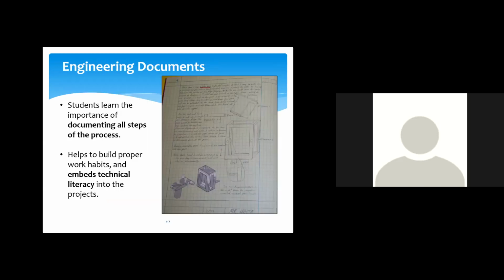And again, documenting the entire process is a major focus of the curriculum. There's another section included at the end of the curriculum that spells out the proper procedures for record keeping of this sort. Now, this is designed to help students to develop proper work habits and embeds technical literacy into the projects.